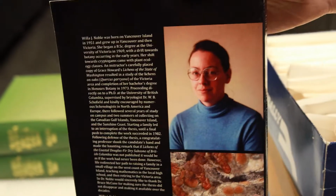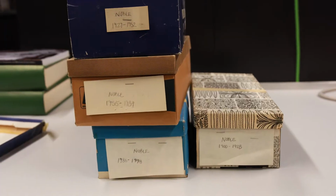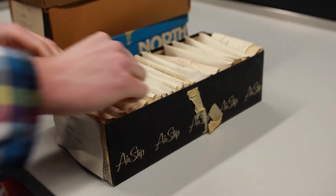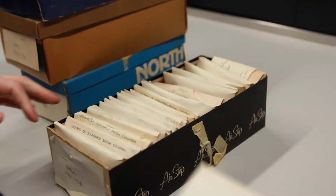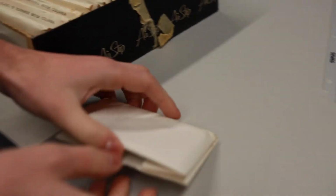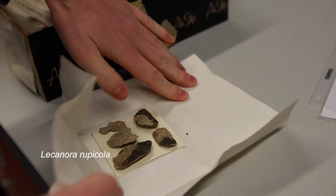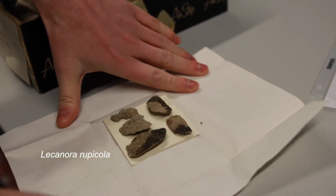One of our current projects in the Lichen Herbarium involves collections from Willa Noble, who was a PhD student at UBC in the 70s and 80s. She collected in the Gulf Islands, and her collections of lichens were pretty foundational to later work by lichenologists to assemble a species record for the province of British Columbia.